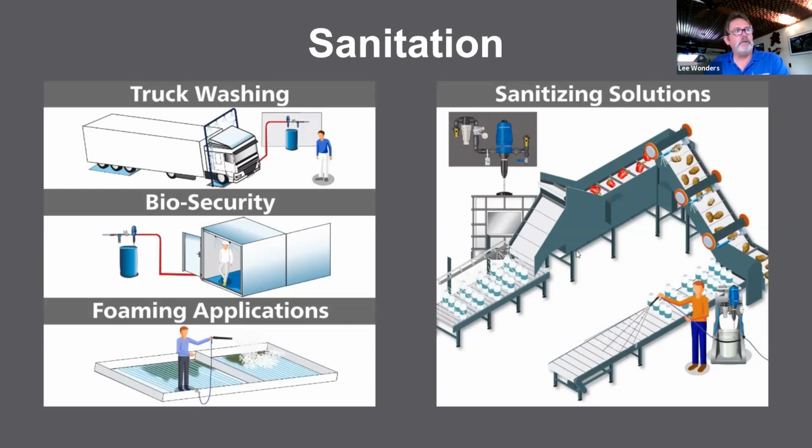And then we're even doing stuff in packing houses. I know probably through Winfield, we're not going to be doing a lot of materials in packing houses, but for wash plants and that type of stuff, we do a lot of those type of applications.